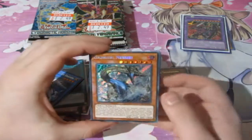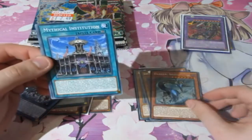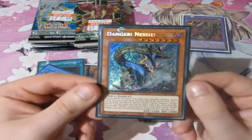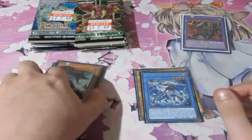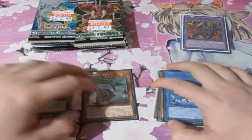Oh, let's go! Danger Nessie, what a secret rare right there, people. I am happy to get that. That is awesome. Oh, that's amazing to pull. Wow! Yes! How much is that? That's awesome. Danger Nessie. I love the Danger cards as much as the next person does. They're one of my favourite artworks by far. But nice, we finally got ourselves a secret. We'll put it right there because we know they are the ones that we need to price up.